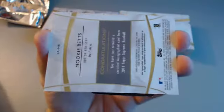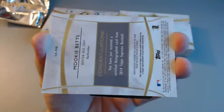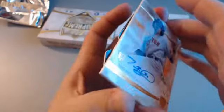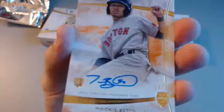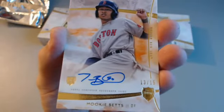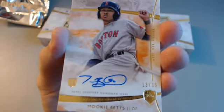Oh. And that for the Red Sox. For you, we have a Mookie Betts. A rookie autograph, number 215. Nice low number rookie auto. 13 of 15.